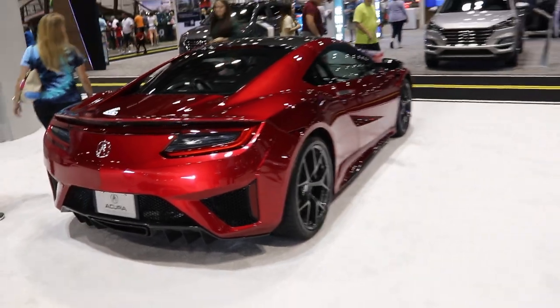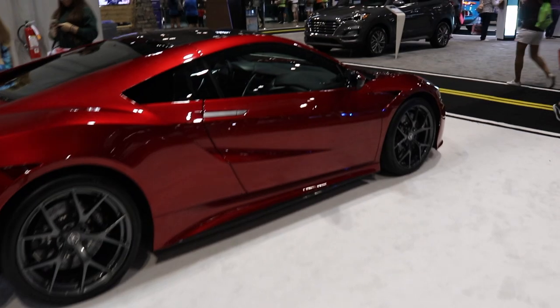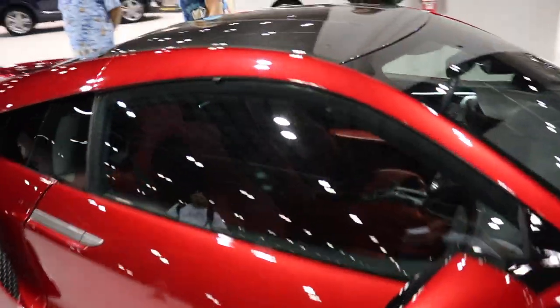The Acura NSX is a bad, tough car. Over 500 horsepower sitting in this, plus you got the electric motors in the front. I'm telling you guys, this is a sweet car. I have no idea why it hasn't done better than this. Can't get too good a look at the interior because the doors are locked, but look at those spec colored seats there, nice.